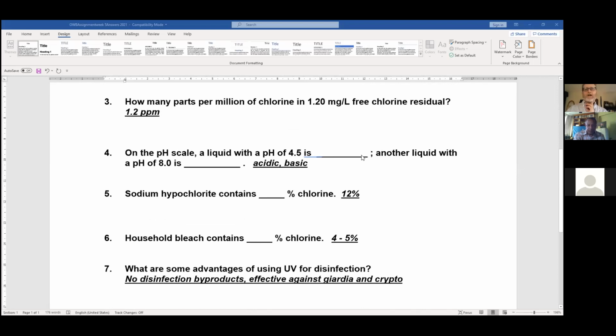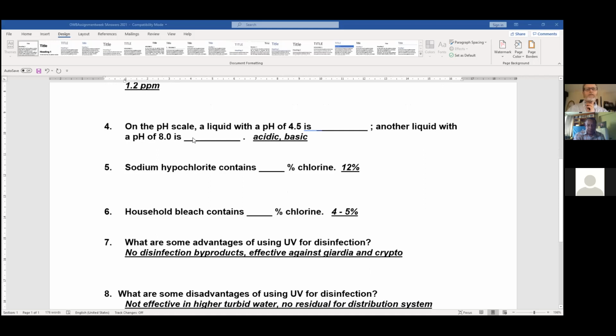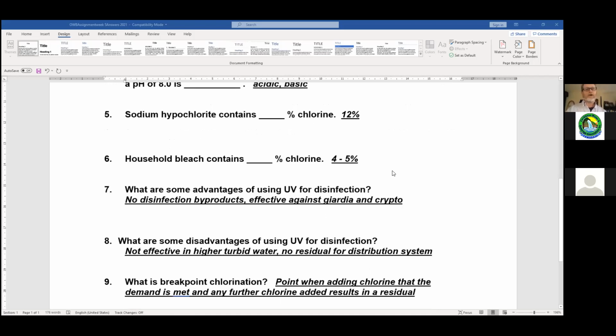So 4.5 acidic, 8 basic. Typically sodium hypochlorite, there's obviously a range, but it's nominally a 12% strength, whereas household bleach is typically 4 to 5 to 6%. Remember, on the multiple choice certification exam, you're not going to have any fill in the blanks. We did make it a little tougher to have to find them, but you will have a choice of the right answer in here.